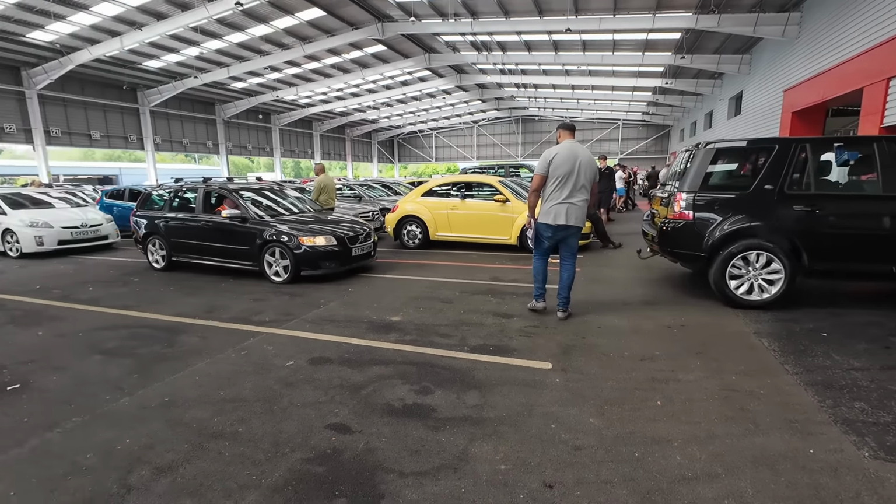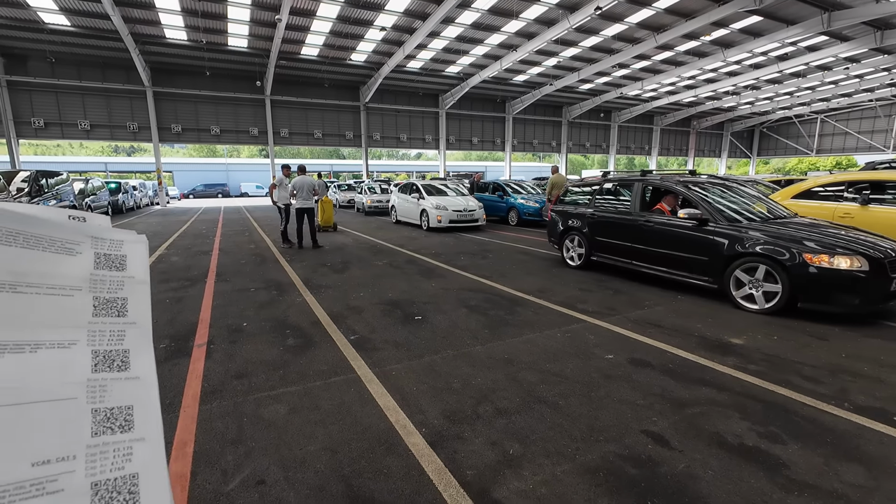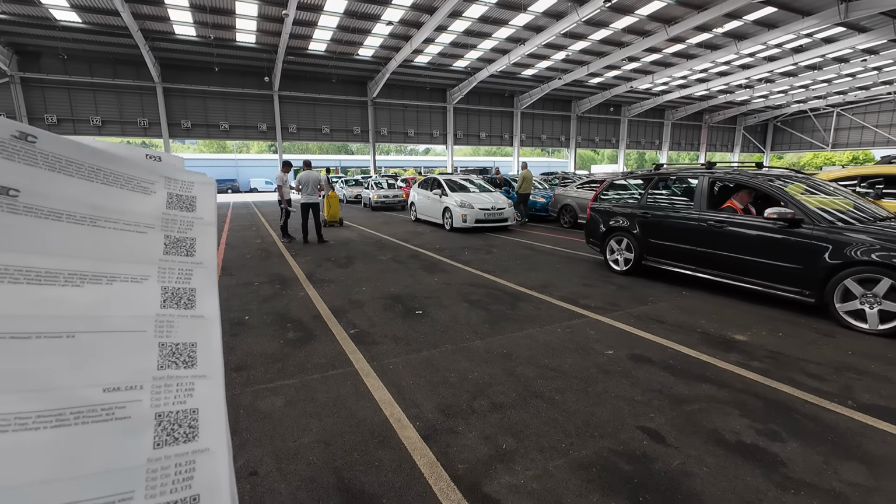Freelander coming in, got a little Volvo V50, little Prius, and of course the bad boy Micra. See what these do.